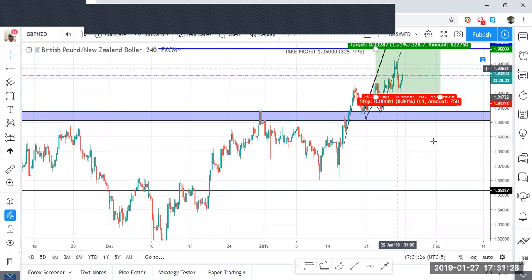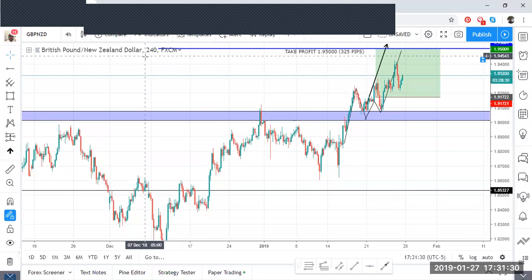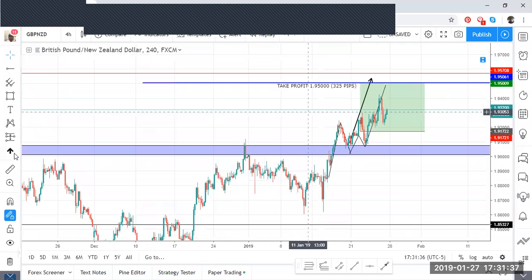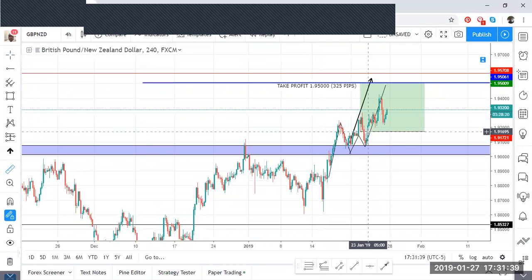All right, so this week I'm still expecting GBP NZD to continue rising to hit our take profit of 325 pips. Currently, we were ahead over 200 pips. We entered here, stop loss. This is a risk-free trade now.